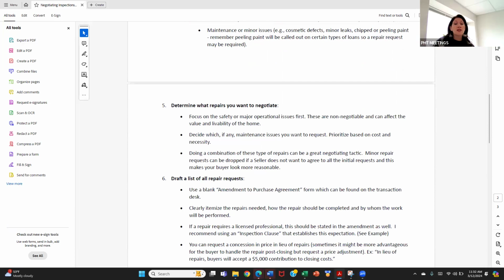Determine what repairs you want to negotiate. So I strongly encourage you, when you're setting the tone with your client, to focus on safety or major operational issues first. So these are the non-negotiable, right? Like they can affect the value and the livability of the home. Maybe it's not going to pass appraisal because of that. Make that your category one of what you're focusing on.